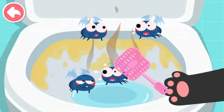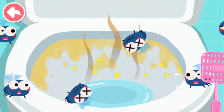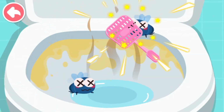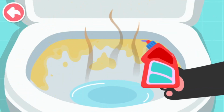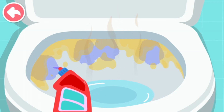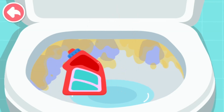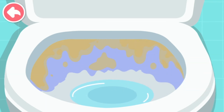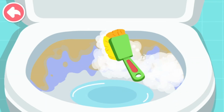There are so many flies. Let's get rid of them quickly. Spray toilet cleaner at the toilet. Be sure to clean the stains on the toilet.